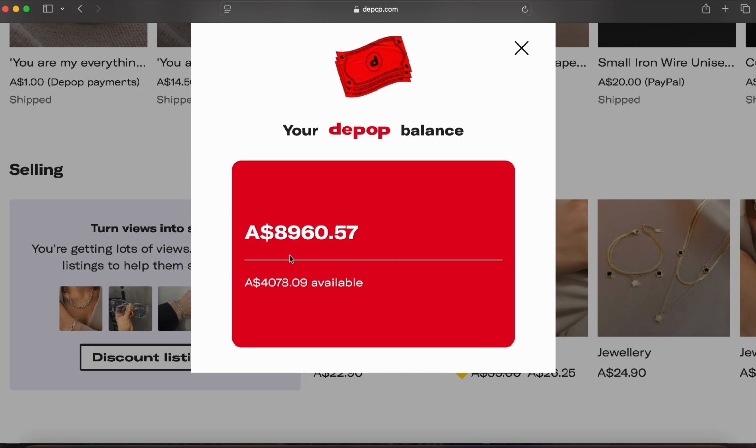Mine generally takes one or two days to clear because I have a long history with Depop that shows them that I'm not a scammer and everyone's happy when they get my products. It's a long weekend at the moment in Australia because of Australia Day, so I generally get my cash out in a few days. It's taken a little bit longer now and I'm not having that full 9,000, but it's because of long weekends and stuff like that.